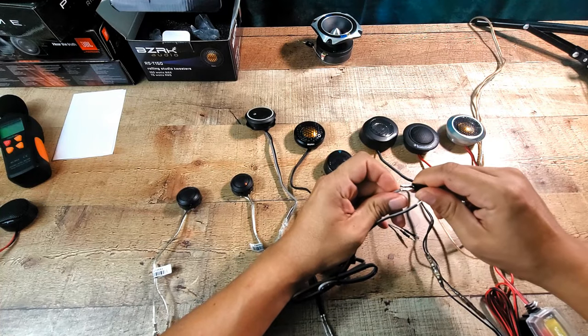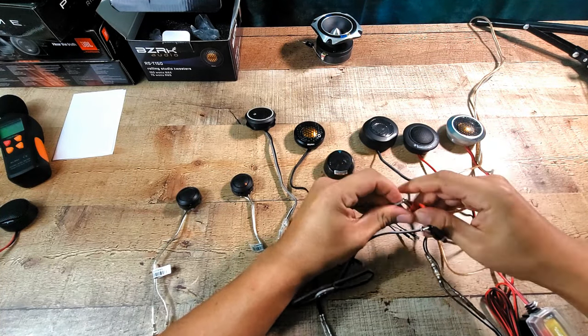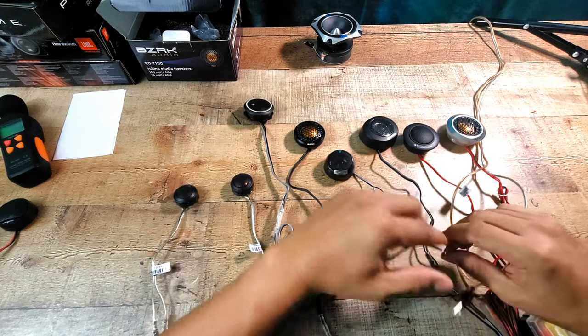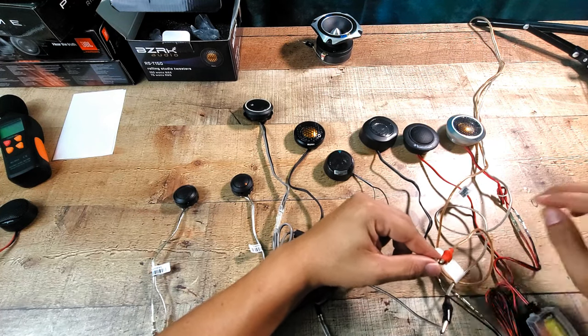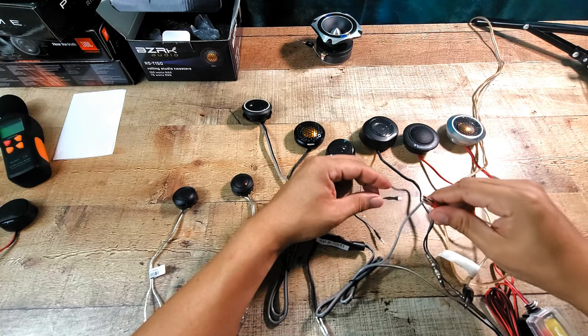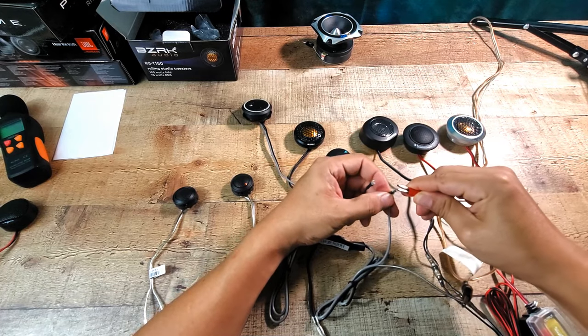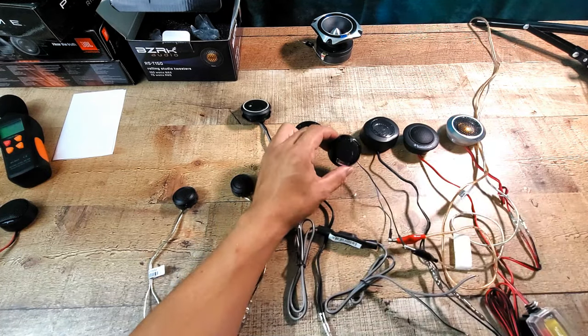We're gonna play. And it's gonna be a lot of tweeter music. So I don't like love that kind of Kicker sound. This is Kenwood.